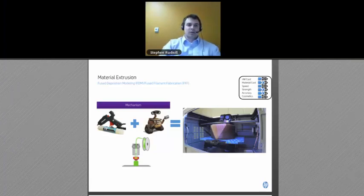So because each layer essentially is melted and then solidifies when it goes down, and then you're putting molten material on top of an already solid layer, the interface between those two layers can sometimes be pretty weak. So it's difficult to get strength in a particular direction. So you have weaker parts in Z and stronger parts in XY.